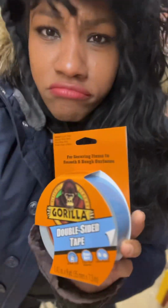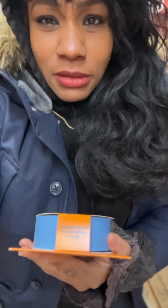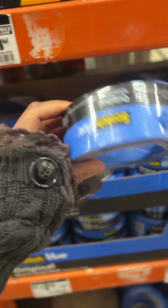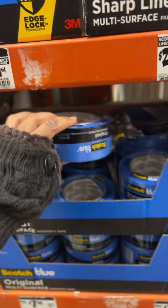This tape right here, it has a gorilla on it. You think it'll work? Okay, we're only painting one wall and a door, so yeah, I don't even know what double-sided means. If I remember seeing on a home improvement show, they had like blue tape when they were painting, so we might just go with this blue.